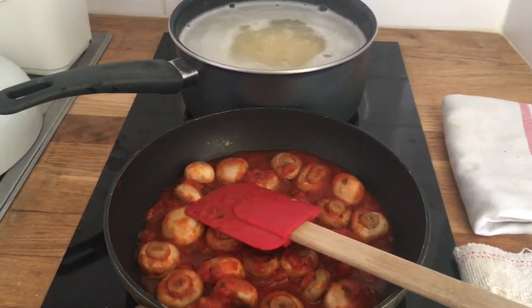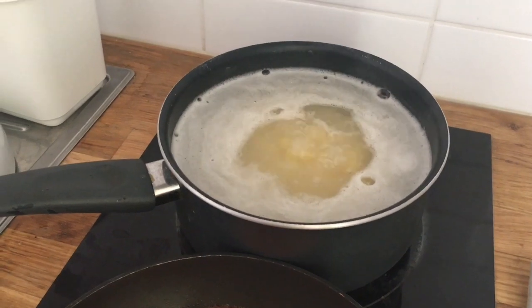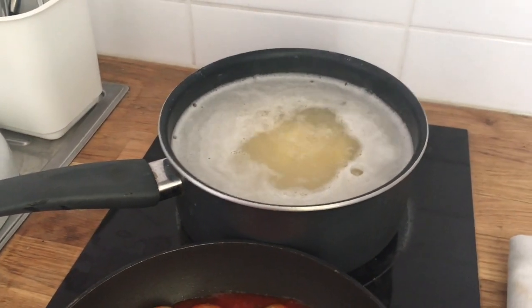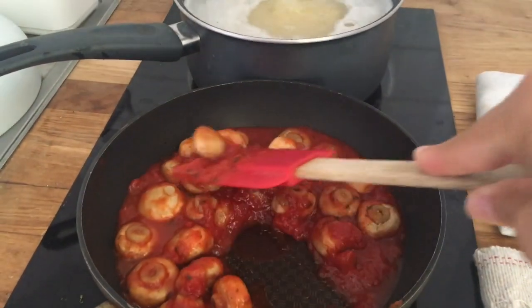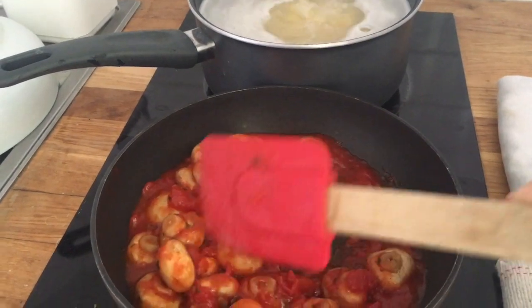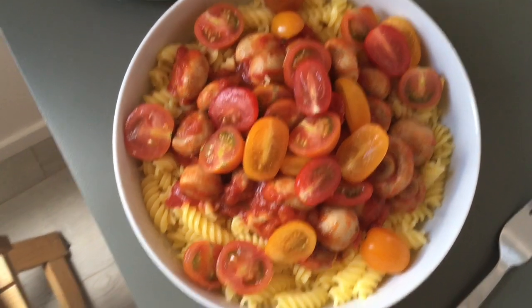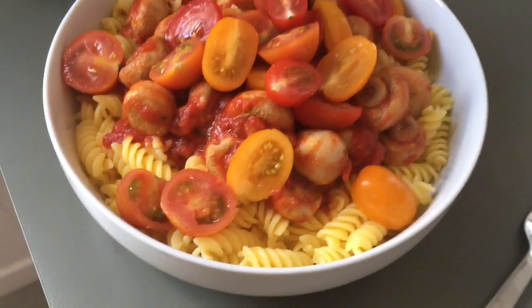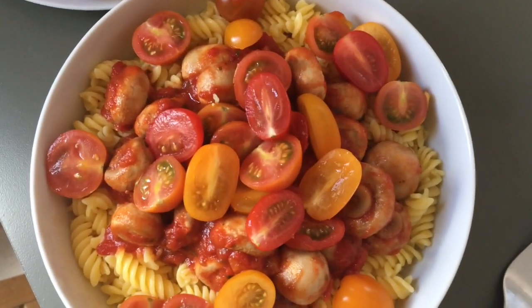Pasta is boiling, slowly but surely. This is why it's best to use a big pot so you have plenty of room around the pasta. But it'll still get the job done. Here's my sauce. Just the jarred tomato sauce and my mushrooms. Here it is.